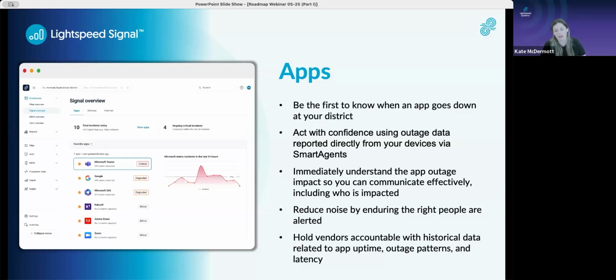You'll be able to reduce noise. This comes down to making sure that the right people are notified when these things happen. So you can set global notifications. You can say, all right, I want this person to be notified if any app goes down in my ecosystem. They're going to be the first line of support. Or you can also set notifications app by app, so the right person will always get the email. It will be an email, so you will get all the information around who's impacted and what's going on in your inbox right away. You don't have to actually come into the system. It's all going to be proactively pushed to you.